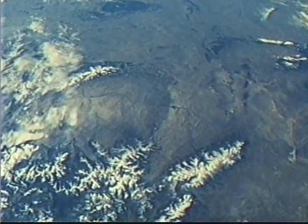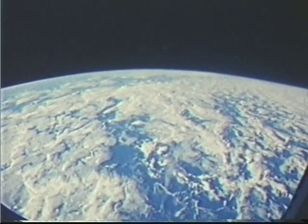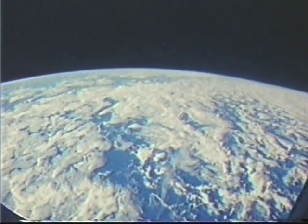These pictures don't do justice to looking back at the Earth because of the limitations of a camera lens, even when it's wide angle. It really doesn't show you the panorama and the scope of the Earth.